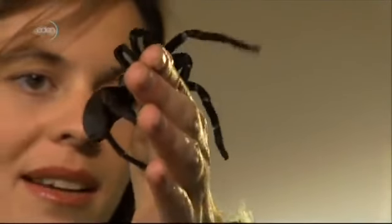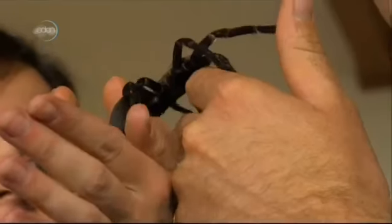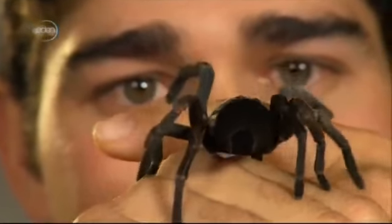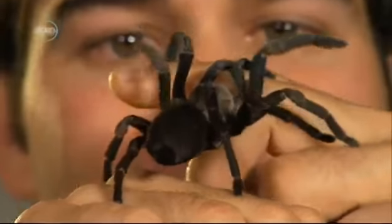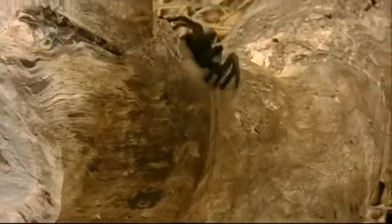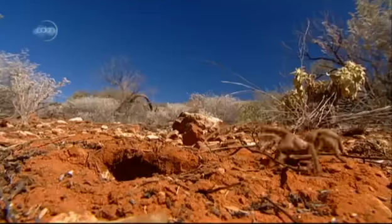Was, do you want to take it back? Sure. Each spider has its own personality. Compared to their American cousins, the Australians are notorious for their short tempers, especially in the wild. From the tropics to the deserts, when provoked, they quickly lose their cool and attack.